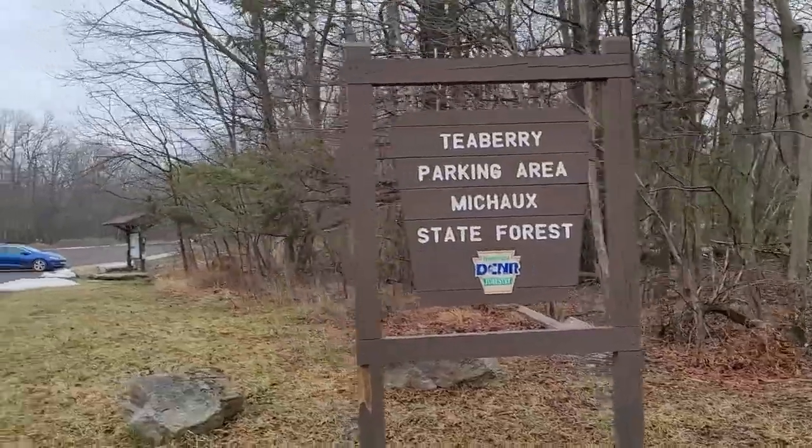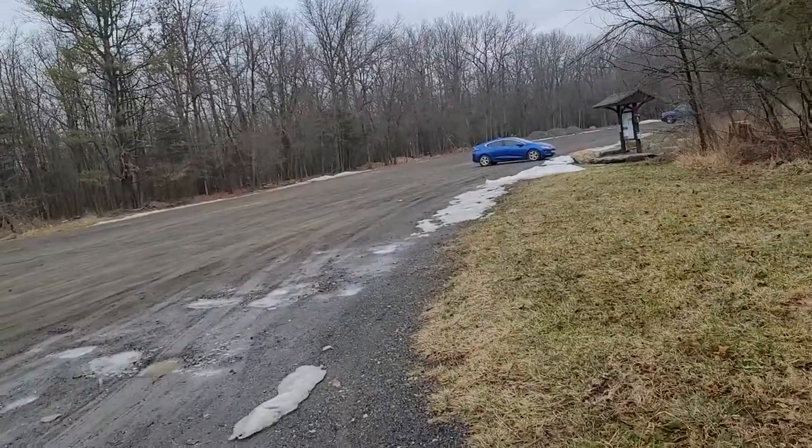And I am back. So I am back in the warmth of my car. All in all, the hike ended up being about 5.6 miles with a total climb of 600 feet. So I'm a little bit tired.